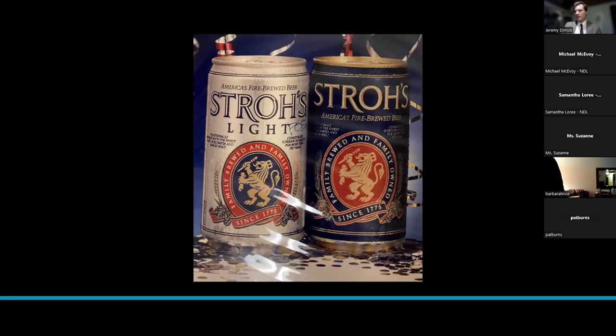So even with the Detroit plant closed, Stroh's wasn't done yet. They changed their look again in 1989, going blue for regular Stroh's and silver for Stroh's Light. That same year, it looked like Stroh's was going to be bought out by Coors, but the deal fell through in the 11th hour. So they were left in this situation where they were going to have to sink or swim basically on their own.